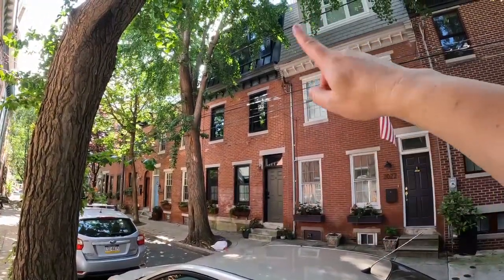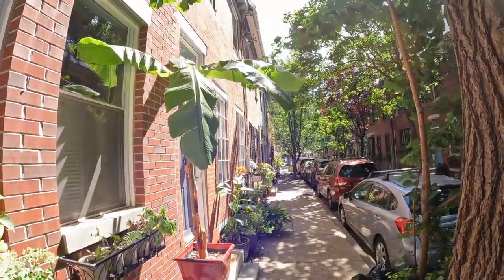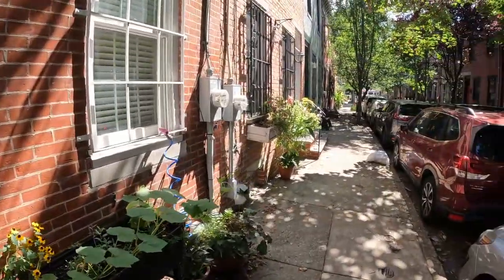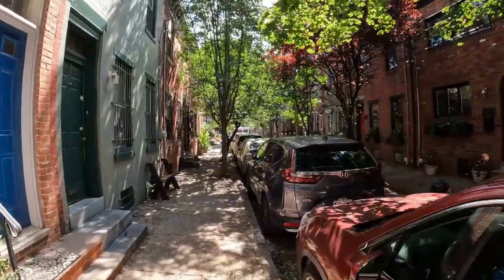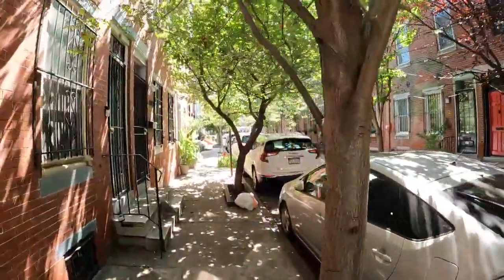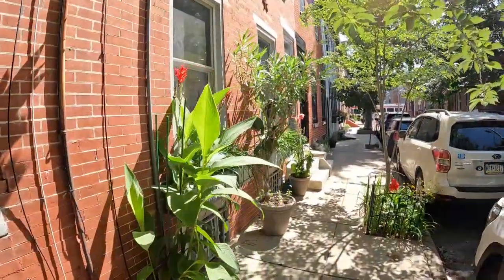Love this house over here with the, I guess it's the roof. Very interesting shape. There's a huge banana tree right here. More cannas. We've got all kinds of things going on in this block. Nice houses as well. Let's see. I am really hoping that that community garden I was just talking about is right down here, because that would be fantastic.